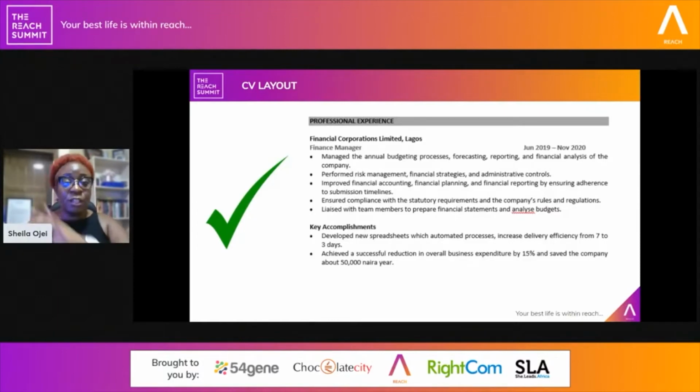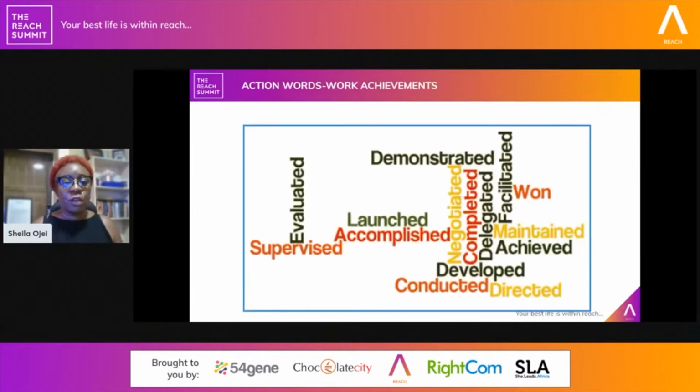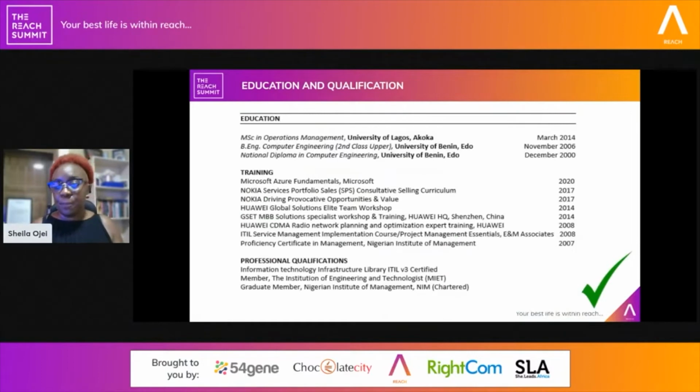Again, look at the heading: professional experience, not "this is where I've been" or "this is people that I worked for." No, professional experience. And then the next one, we're talking about using key action words. Always use action words, especially when you're describing your work achievements. So evaluated, supervised, launched, demonstrated, accomplished, developed. These are key words that show action. So this is very, very important to include on your CV.